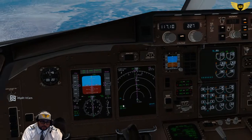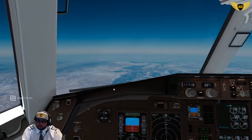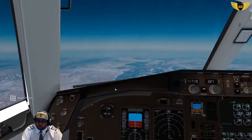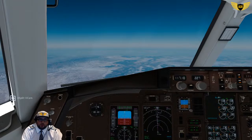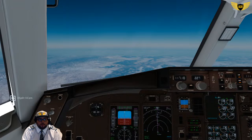We got about 80 miles to top of descent here, so about 15-20 minutes. We should be descending into San Jose for our final landing of the night. We'll see if we can beat our landing into Victorville. I think we got a 122 in Victorville, if I remember correctly.